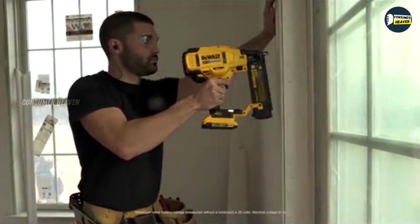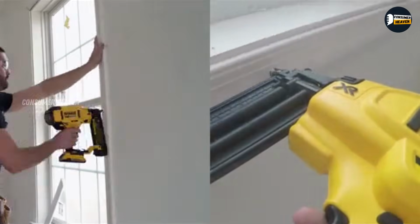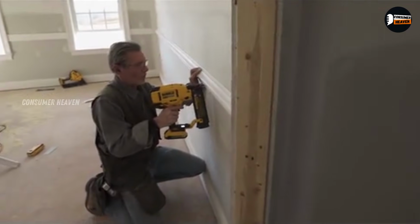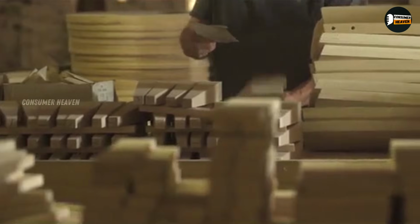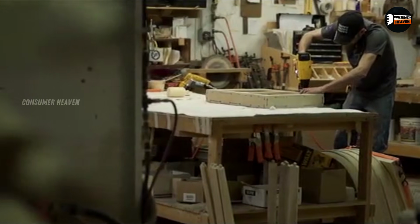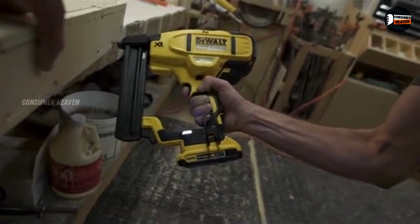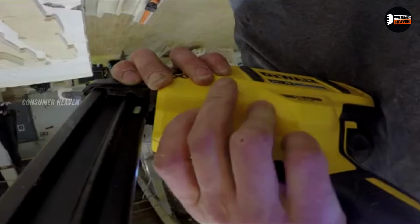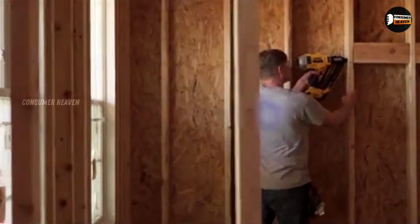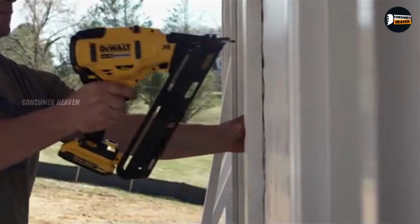XR Nailer Stapler. The XR Nailer Stapler features a compact, lightweight, and ergonomic design for comfortable use while remaining durable for job site conditions. It offers sequential mode for precise placement and bump mode for fast operation, reaching up to 4 nails per second. The brushless motor ensures low maintenance and up to 57% longer life than conventional brush motors.